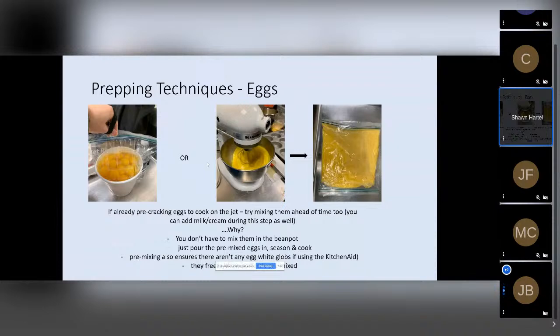That's just added protein, Shawn. Adds that crunchy. You need the crunchy, right?